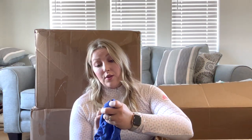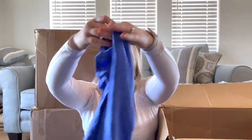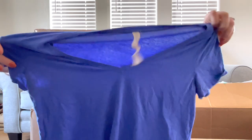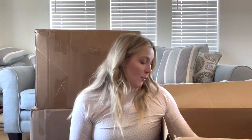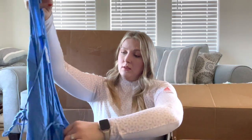Next we have another Lululemon. This is a size 6. Really simple, just a basic tee, but some people love these basic tees. And it still has the fabric tag in it, so that's even better. At the bottom, it's kind of redeeming itself, you guys. What do you think so far? This is Lush. Ooh.